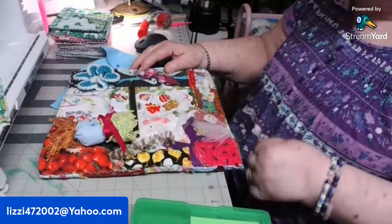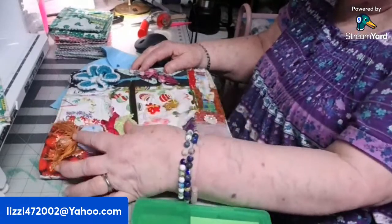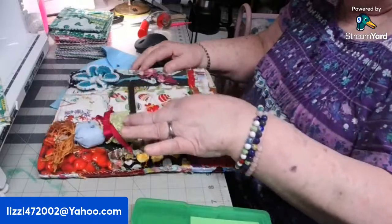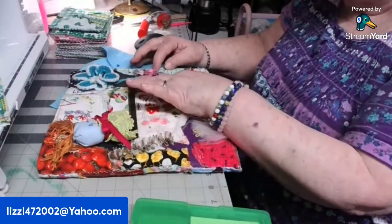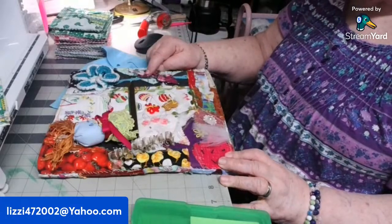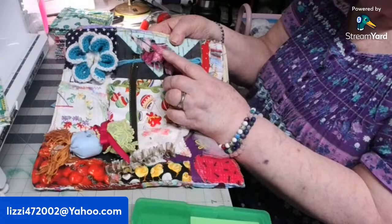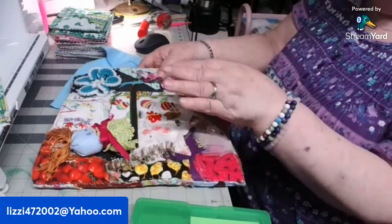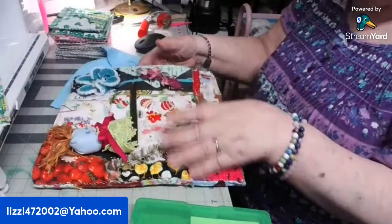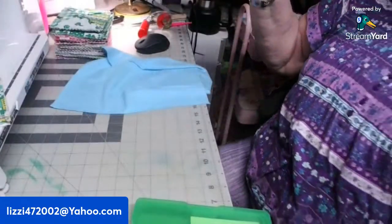But anyhow, I got kind of sidetracked, and I haven't put any new pages in here, but I want to put some new pages, and sometimes I add things later. I might still add something even on this one. Like this here, I pulled a prompt card that said feather, and so I just cut a feather out of fabric. But most of the things that I put on to my pages is done with the machine. Not everything, but most. I stitch them on with the machine.